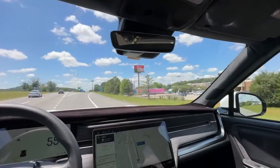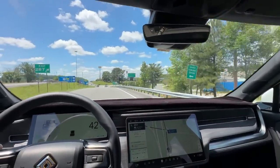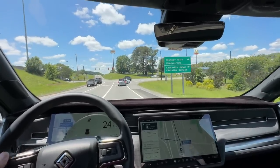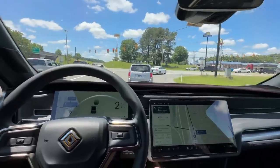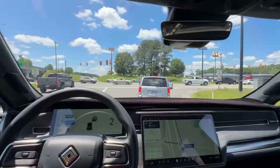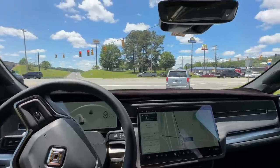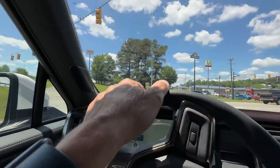We're getting off. Oh no. To South Jefferson Avenue, State Route 136. The Rivian's got a real hard turn to it. I can't hardly hold it. It wants to turn to the right. What the heck? Man, it's pulling hard to the right. Not sure what's going on.